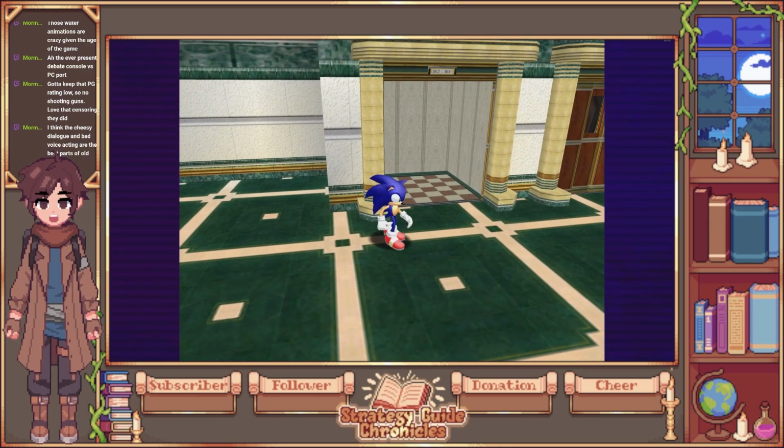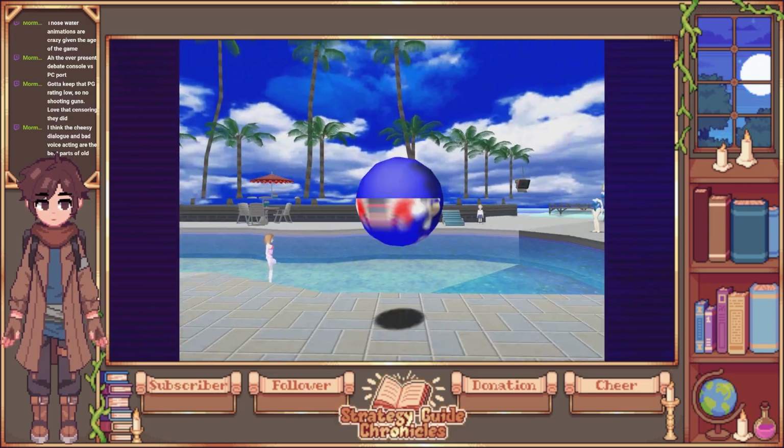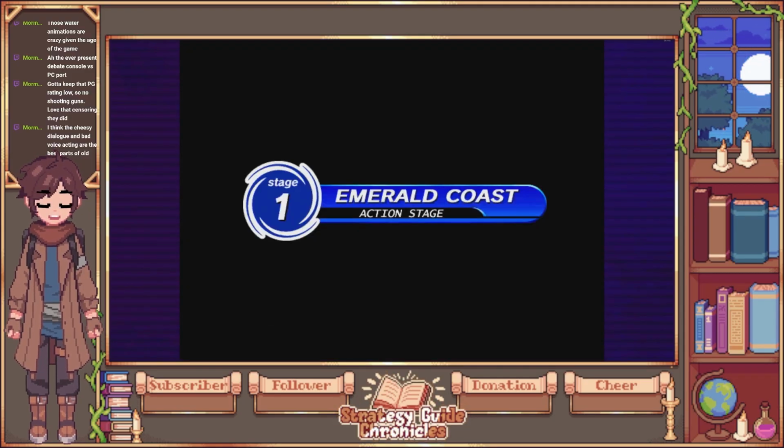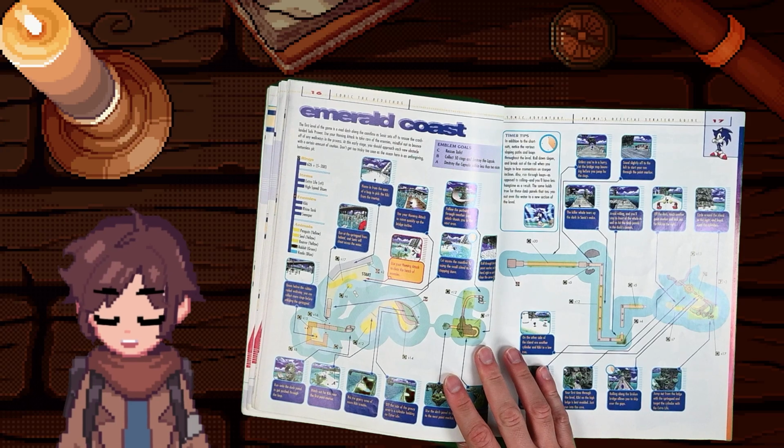Okay, this is the elevator to the Chao Garden. We don't want to go there just yet. All right, here we go. One of the most iconic and best stages in all of Sonic lore. And of course, before we get going with the stage, we're going to look at Emerald Coast real quick.